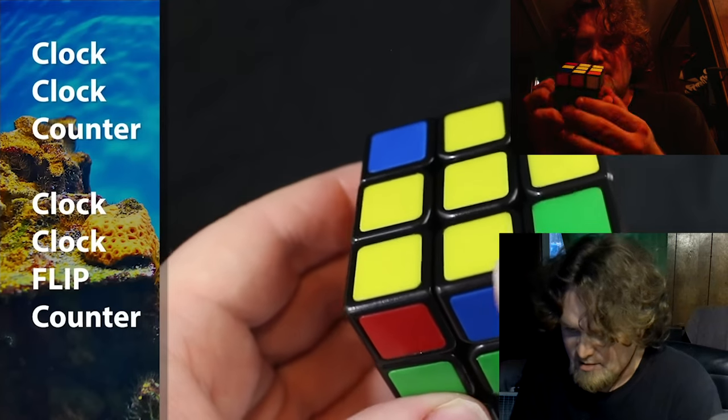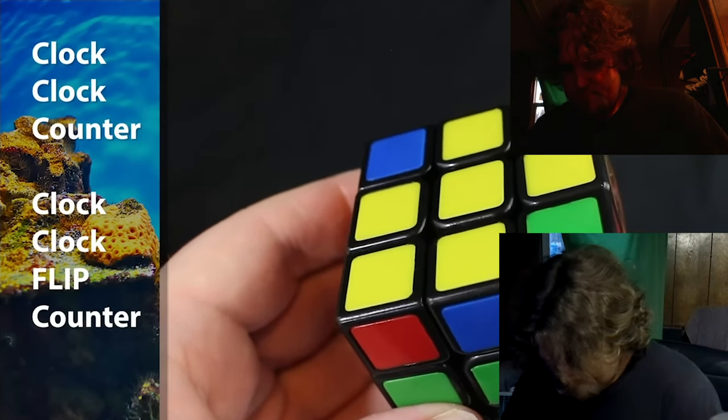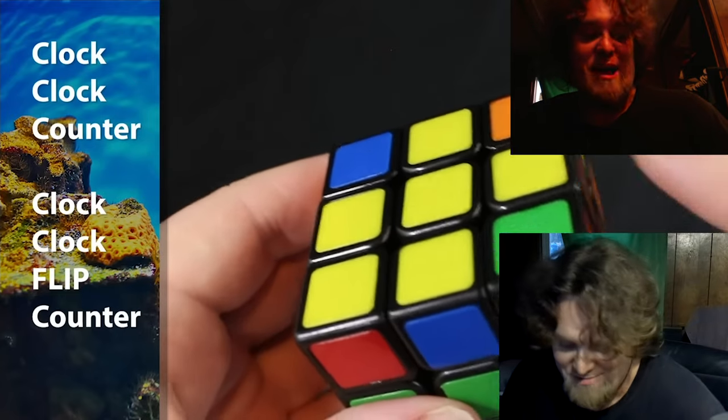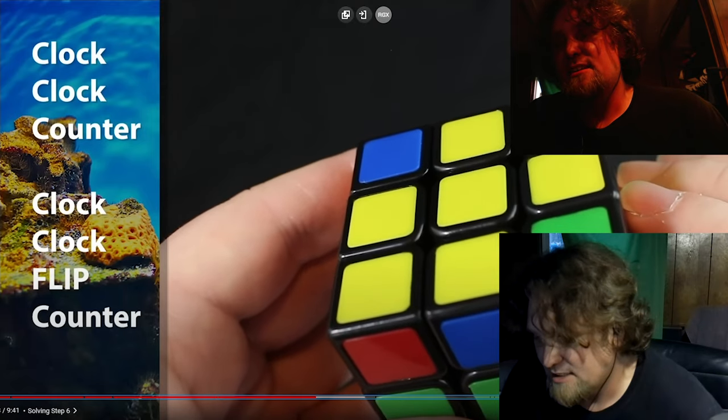Sometimes you get the fish without the fish food. But when you get the fish with the fish food, then you're about to solve. I'm so giddy. I'm about to solve this bitch. Finally! So we do the fish moves once again?